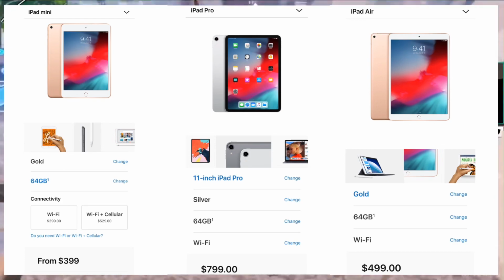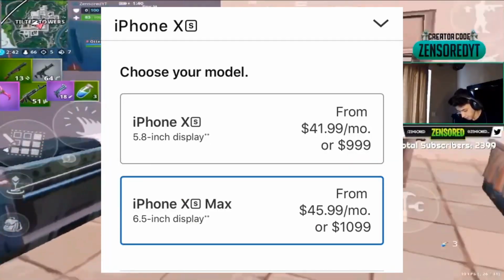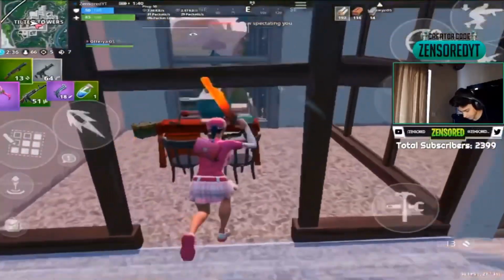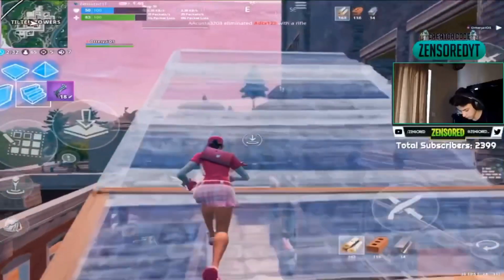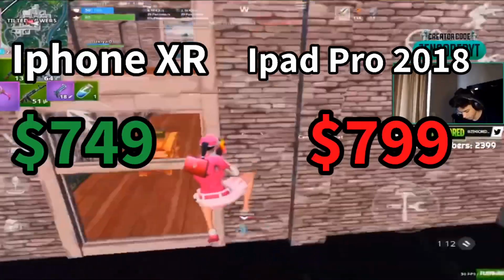The reason why I'm not covering the 12.9-inch iPad Pro 2018 is because we're comparing costs and it is $200 more than the 11-inch. The iPhone XR is $749. The iPhone XS Max is $1,099. I'm going to say this right now. If you are playing Fortnite right now on an iPhone and you are considering upgrading, I myself would highly recommend switching to an iPad. The reason for this is because the best iPhone is $300 more expensive than the iPad 2018, and the next best iPhone is $50 cheaper.